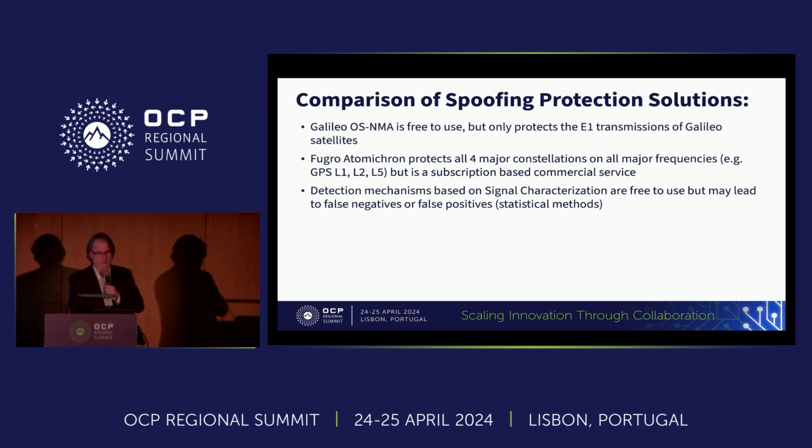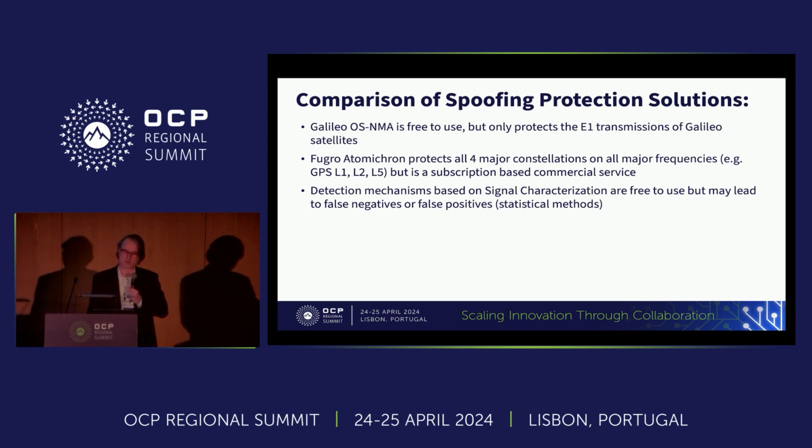Short comparison, we have the Galileo OSNMA. It's free to use. It only protects the E1 transmissions from Galileo satellites, so no GPS, no Beidou, no GLONASS. And the Atomicron service protects all the 4 major constellations on all the frequencies, for example, GPS L1, L2, L5. But it is a subscription-based commercial service, which sets you back around 100 euros per month per receiver. And then you are, of course, also capable of choosing a GPS receiver or GNSS receiver that allows you to detect these attacks based on the signal itself.